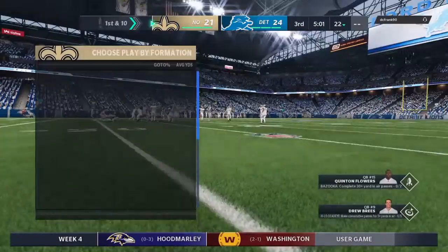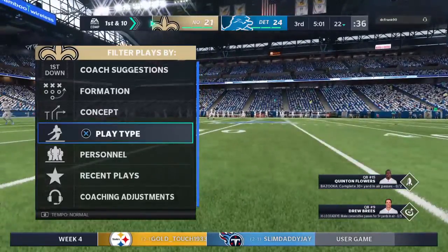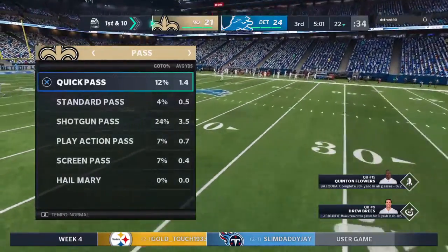Deontay Harris on the return. The Saints take over 1st and 10 at their own 22-yard line.